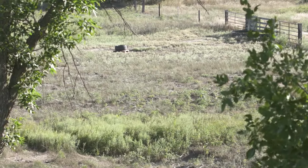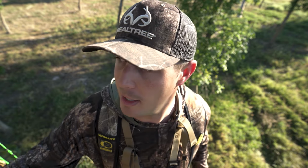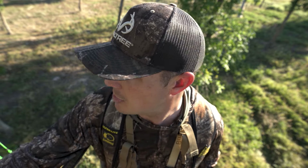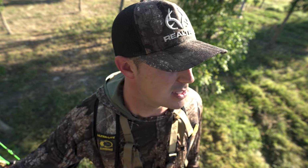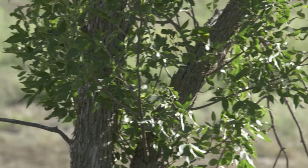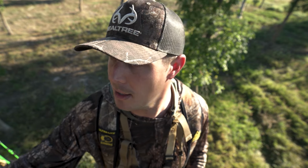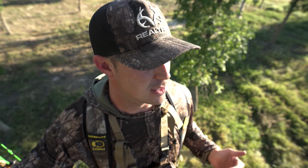Feels good to be back here in the tree. I think we're just going to be in a great spot right now. I'm so excited to see what we can actually see in here, because even from both the spots we've glassed from, it's really hard to get a good gauge on what all deer are coming through here. But we know there are at least 2 mature bucks using some of these trails going by us.